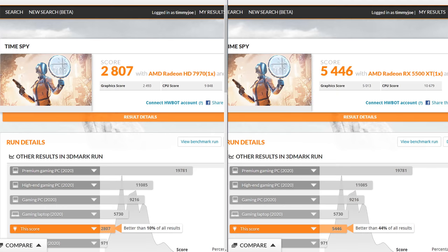But if you want to compare it to the low end, the 5500 XT 4GB model, that's AMD's current lineup's lowest end card, that card is about 1.5 times faster than this card, and it also, of course, has 1 gig more VRAM. So if you're talking Time Spy scores, the 5500 XT can actually double this thing's performance in the GPU score.